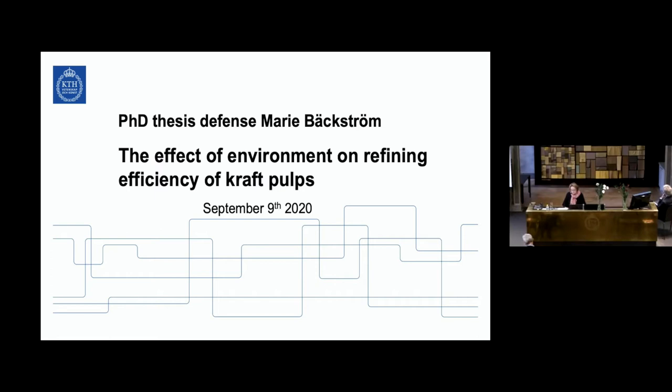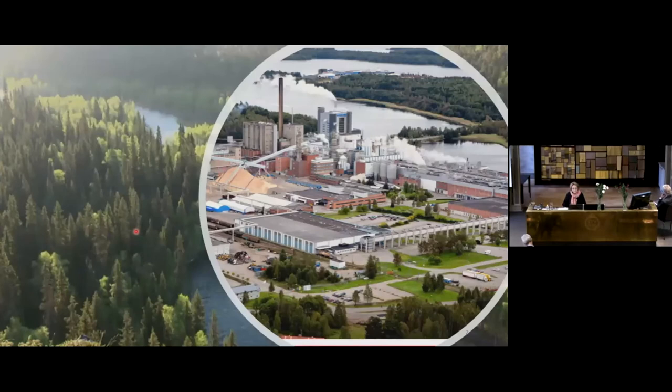Traditionally the products from the pulp and paper industry have been paper, but nowadays we can see a new palette of new products. It can be biofuel, it can be nanocellulose, it can be products from the bark, for instance.